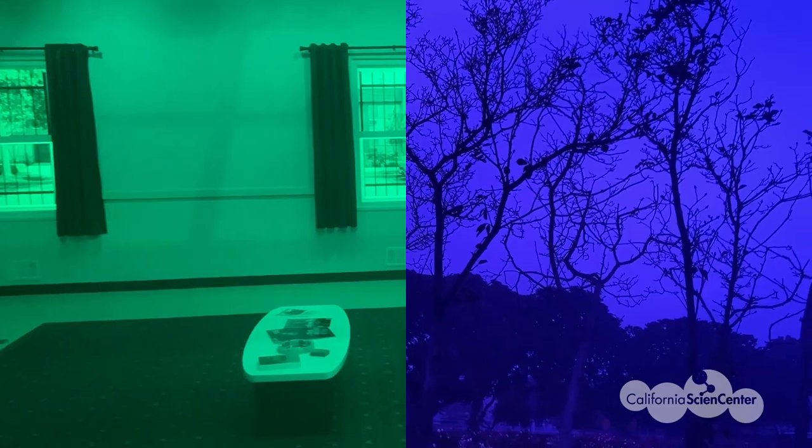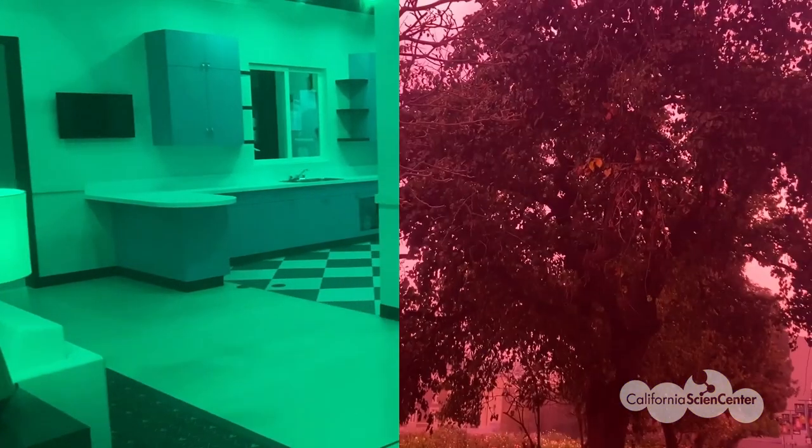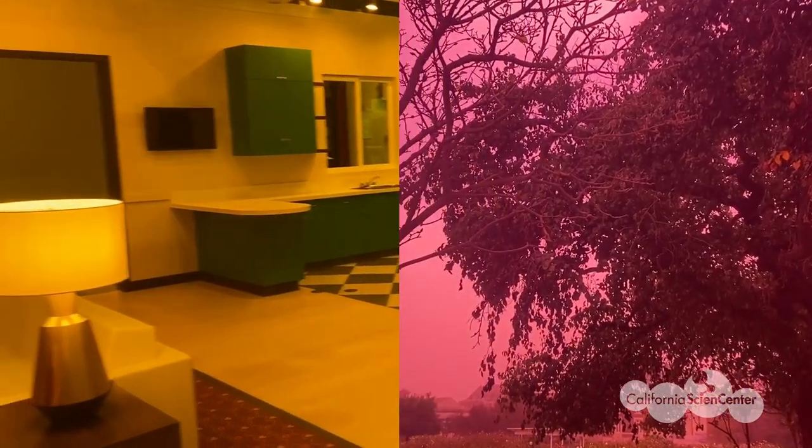Now you try. Take a walk through your home or neighborhood and look through different filters to see how things look. Don't have a filter at home? Try making your own.